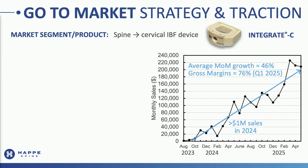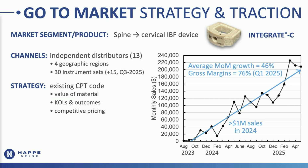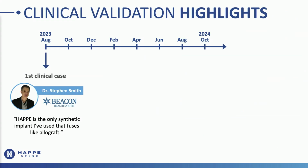We've gone to market in cervical spinal fusion with our MVP, a cervical interbody spinal fusion device we call the Integrate C. Importantly, we've been able to leverage existing sales channels and existing CPT code to bring this to market quickly and efficiently. We've seen strong uptake and traction with 20 active surgeon users to date. And as you can see in the graph, we did $1 million in our first full year of commercial. We've got strong gross revenues. We're currently on a $2.5 million run rate in annualized sales.